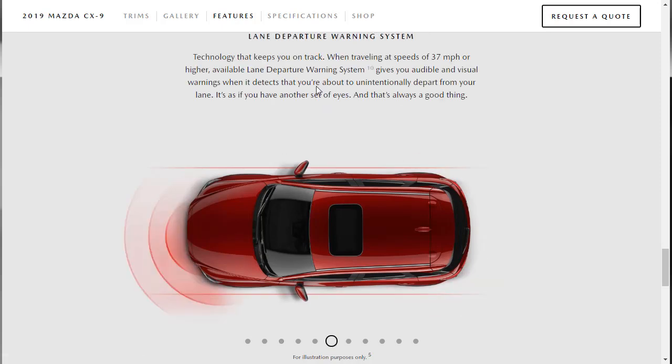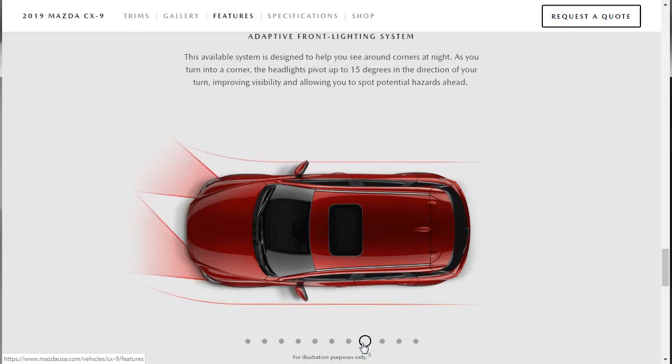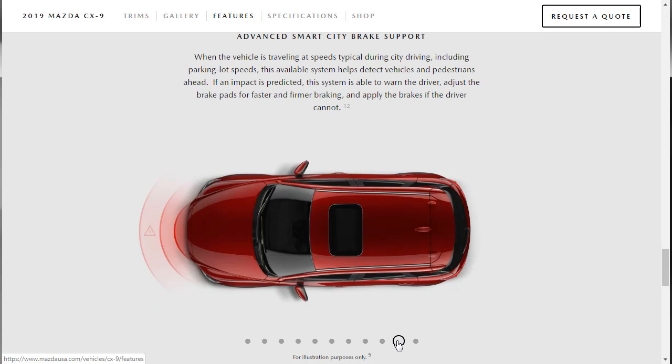Let's check lane departure warning system. All right, this is an available system. Lane departure warning, lane keep assist is an available system. It's an option. Adaptive front lighting system, that's an option. You got high beam control, also an option. That should be standard stuff. Advanced smart city brake support. Well, you know what? That's certainly going to be an option here. Yeah, this available system helps detect vehicles and pedestrians ahead, right? That's what this thing does.